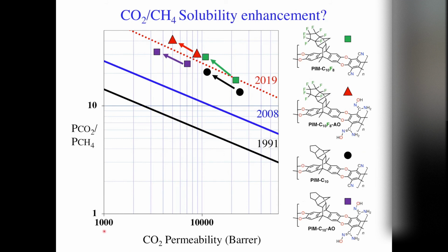And the same is true for the amidoxime. That's in there again, sorry.